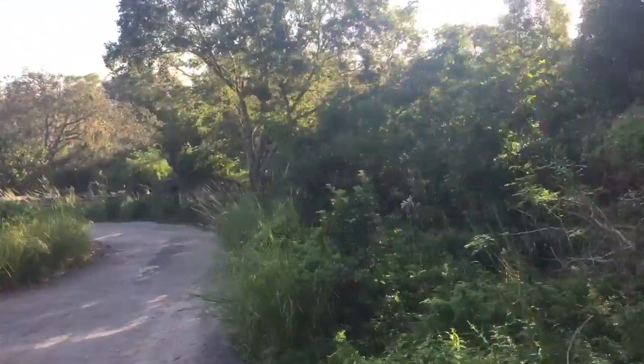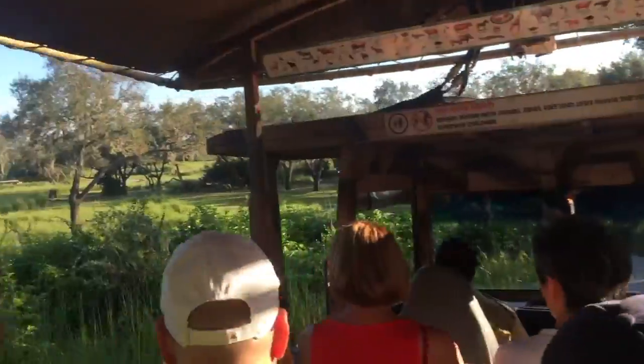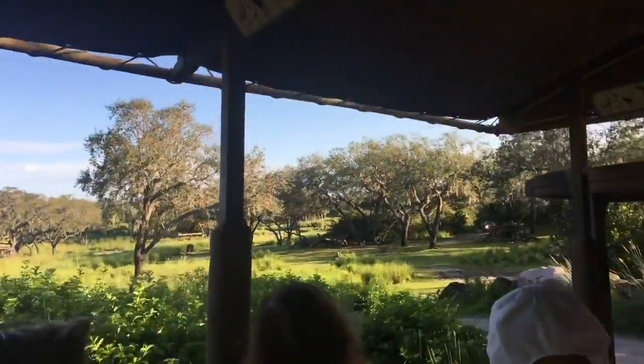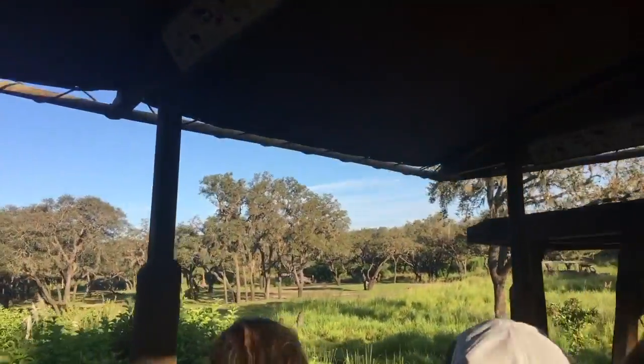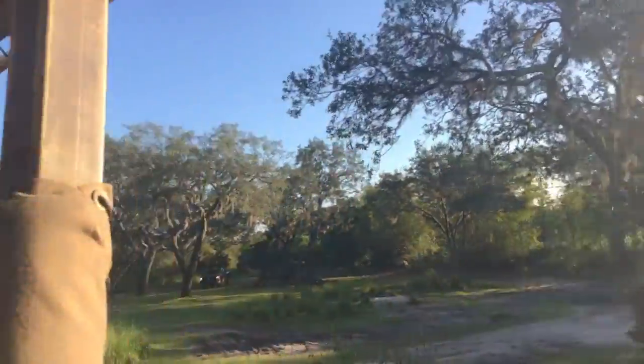Now, if I'm being completely honest with you folks, I'm pretty jealous of those white-bearded wildebeest. That's because their beard is significantly nicer than mine. You're welcome. I'll be here all week.